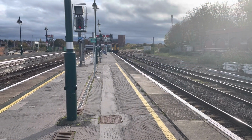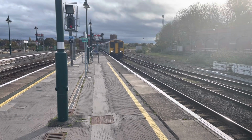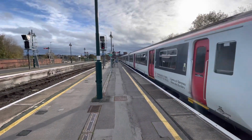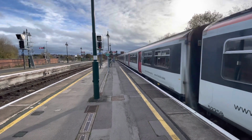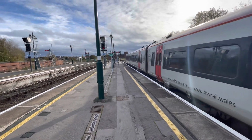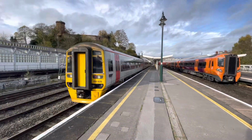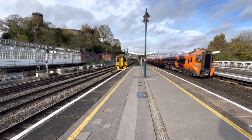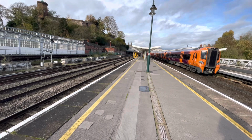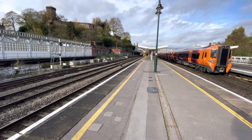Right, real-time trains says this is 2158, even though it's a 150 on the front. 150258 is reading. Front two carriages will divide here, according to the man, 158829, which will go to Aberystwyth. But I don't know why real-time trains is listing that as 2158s, because that's 158s. Real-time trains needs to be updated.